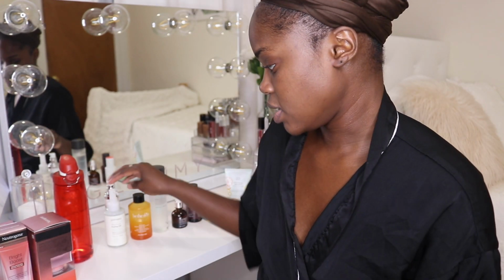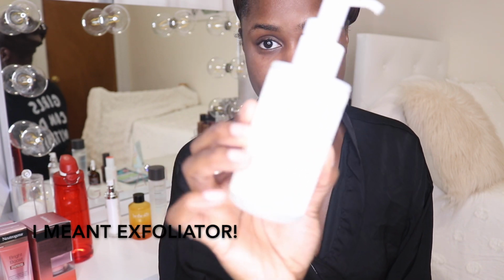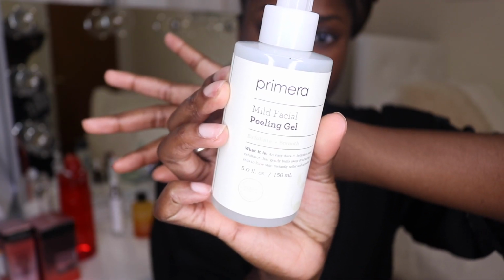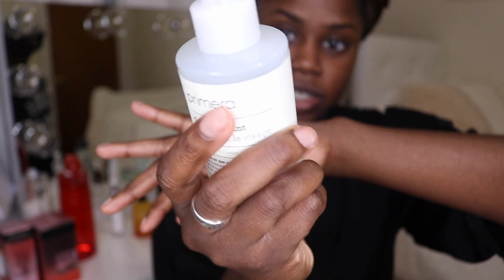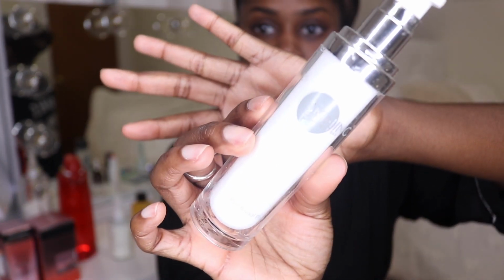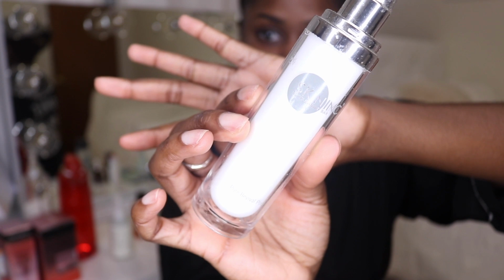So next in the routine, after I've cleansed with an oil cleanser and a gel cleanser, I go in with an exfoliant. The one I have decided to use is the Primera Mild Facial Peeling Gel. Alternatively, sometimes I use this Skin Inc. Pure Revival Peel. It is not K-Beauty, it is Japanese Beauty, but that was what I was using before Primera Beauty kindly sent me this exfoliant.